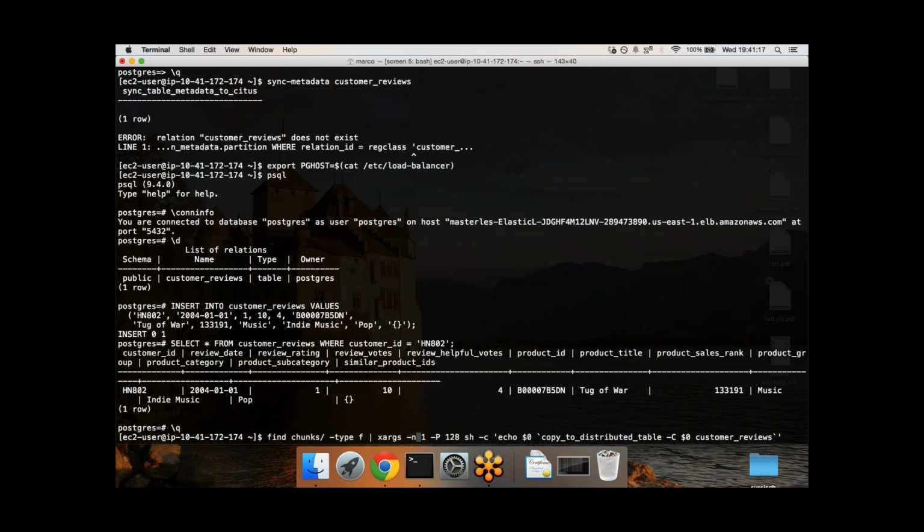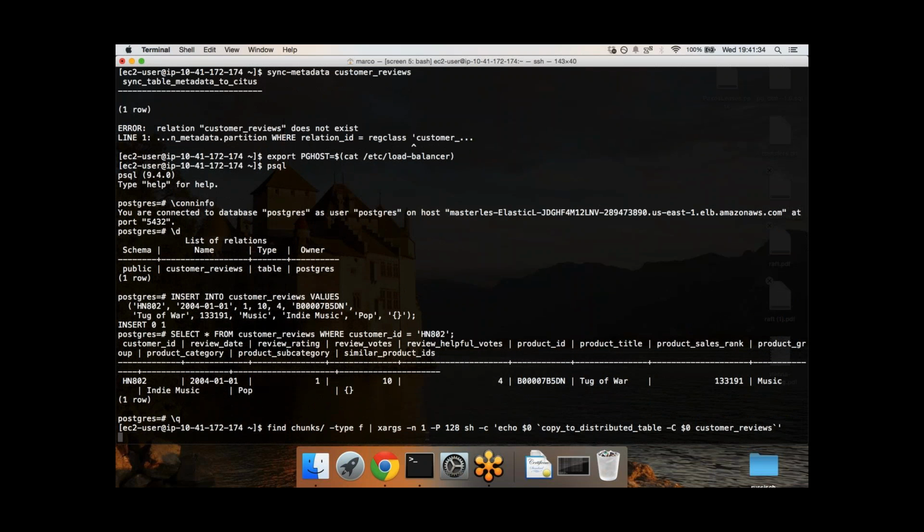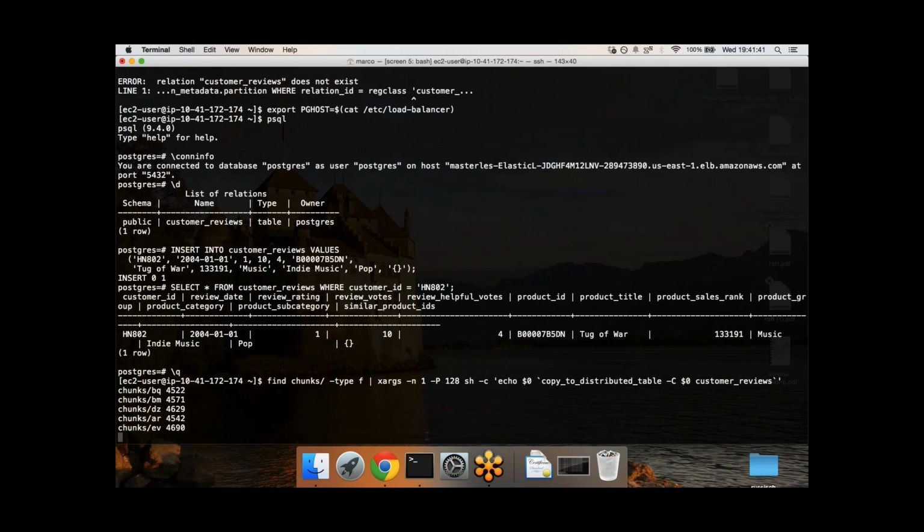This is using a command that comes with pgshard to quickly insert a lot of data into the table, and it uses 128 connections, because the load balancer can take a lot of different connections. So this is going to take maybe about 15 seconds to ingest a few 100,000 rows into my table. That gives us a bit more data to work with.